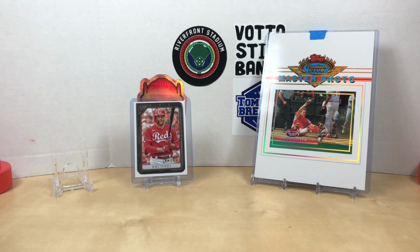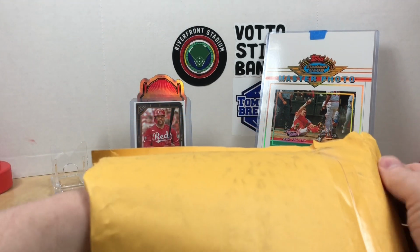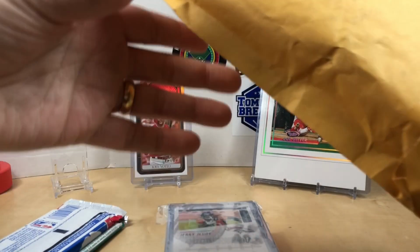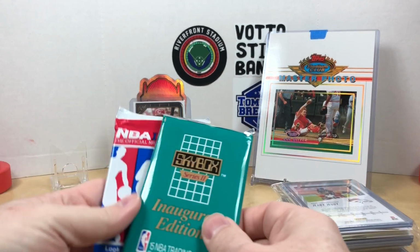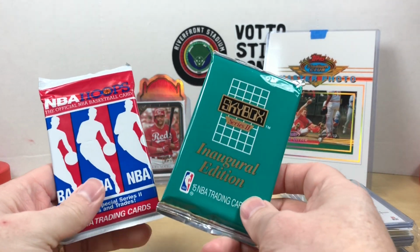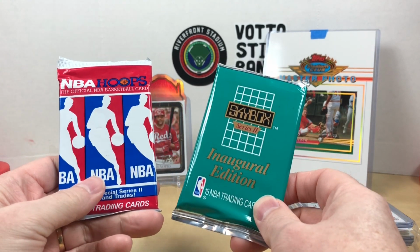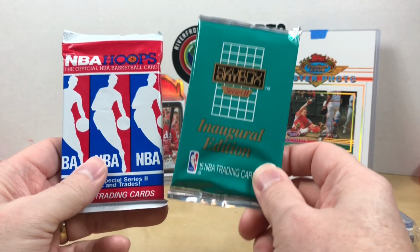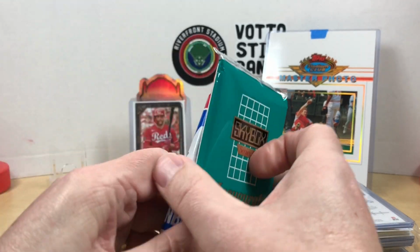All right, let's get into our next package. This is going to be a part giveaway win and also a break. This is from Rose City Cards. Set that envelope off to the side. So I won one of their monthly giveaways in the retro pack category. So I won a pack of Hoops and a pack of Skybox. I'm going to save these and use these in an upcoming Throwback Thursday video.